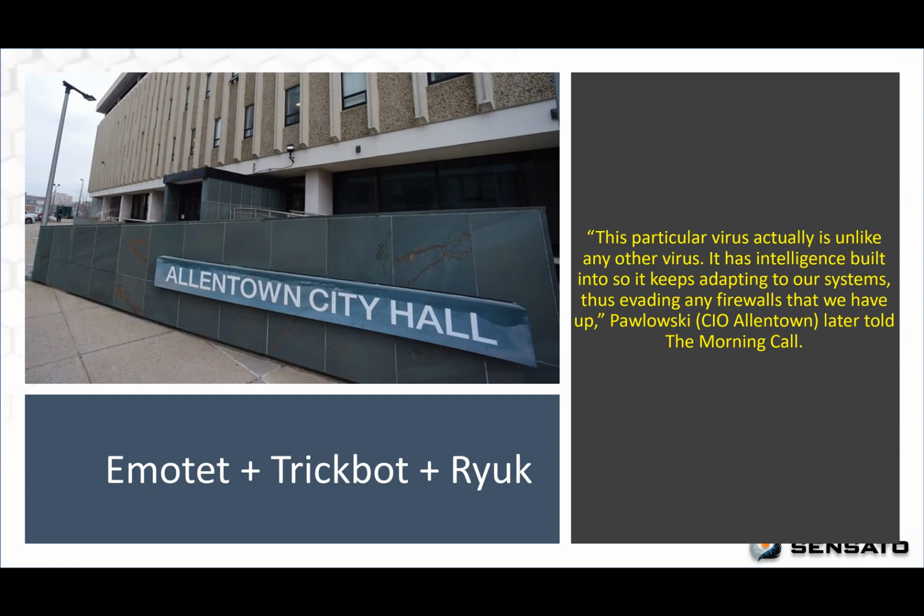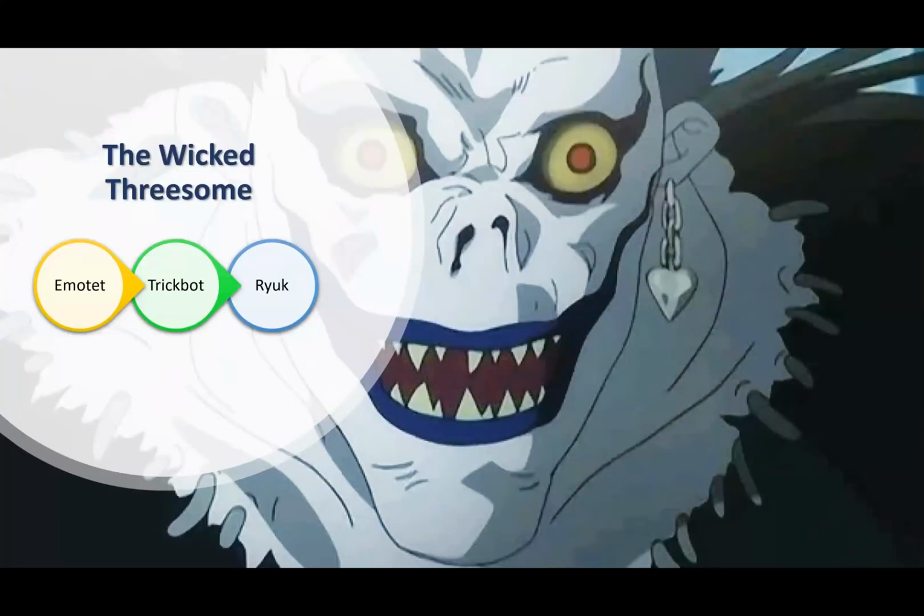This is a quote you see here: "This particular virus actually is unlike any other virus. It has intelligence built into it, so it keeps adapting to our systems, thus evading firewalls that we have up." That was, I believe, the CIO of Allentown trying to explain what was happening to his city before they paid out and tried to fix everything. It was a pretty interesting read. We've now seen this hitting other organizations, and it's an interesting challenge for healthcare. It's an interesting cocktail, and understanding how it works will help you think about the strategies you need to put in place.